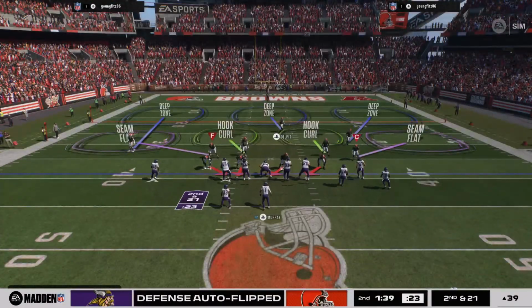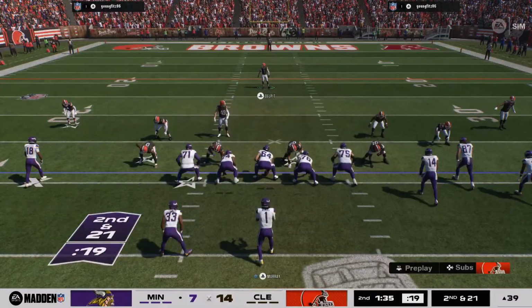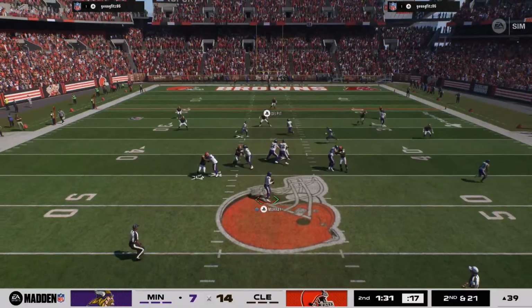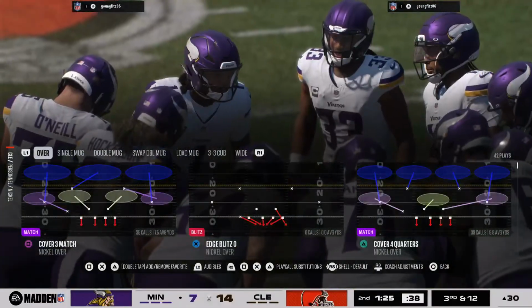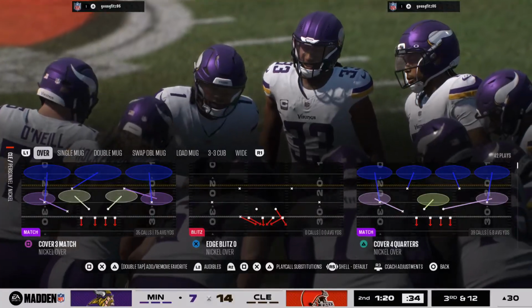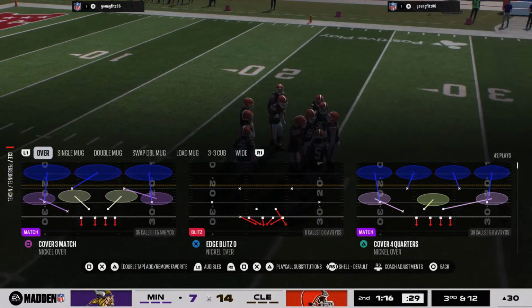Come to the line, got some work to do now. It is 2nd and long. Now, Murray. He's got this on target to Addison. And he'll be taken down after a gain of 9 and 3rd down. Coming up. 9-yard gain on the play. As it's 3rd down.